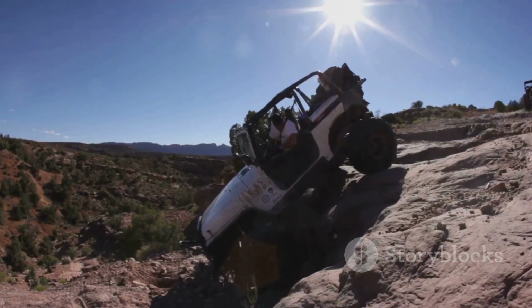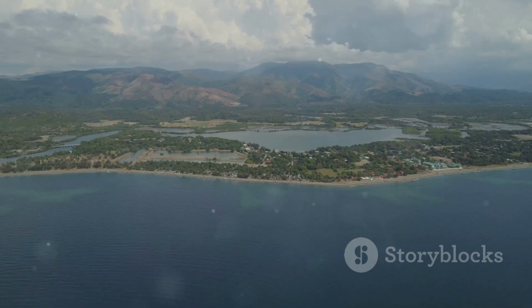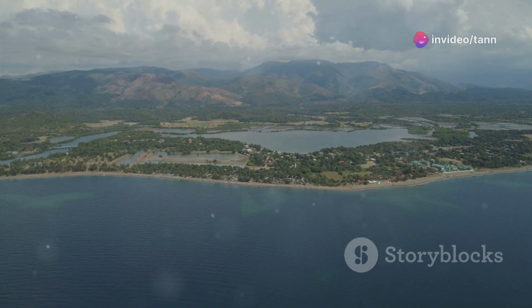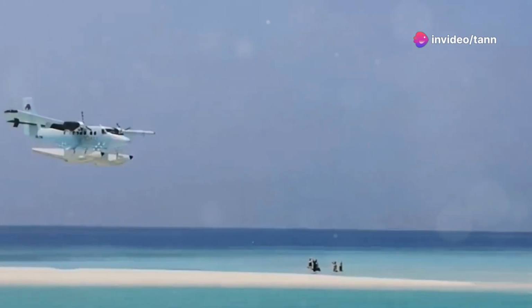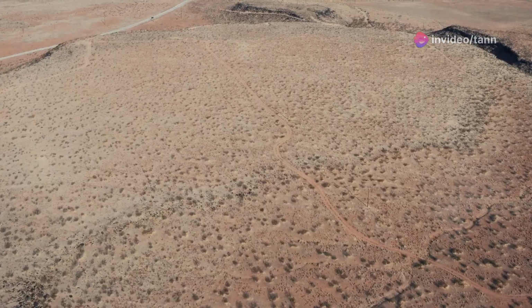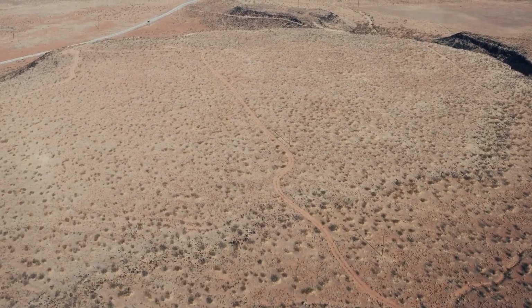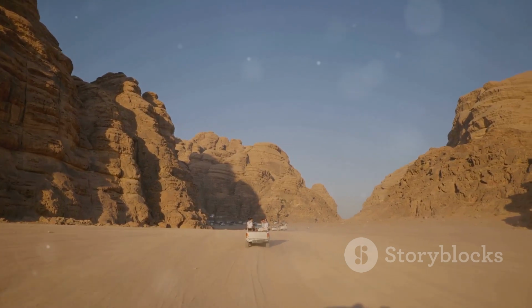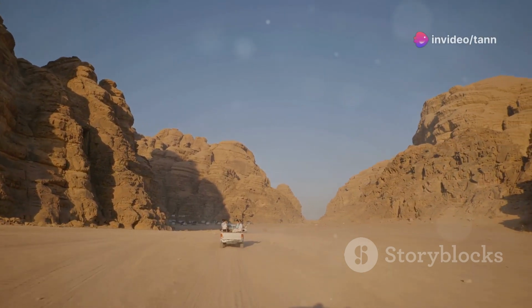Getting to Socotra is an adventure in itself. The island is remote and doesn't see many visitors, keeping it pristine and unspoiled. To get there, you first need to fly to Yemen, then take a small plane to Socotra's tiny airport. Once you land, you're in for a surprise. Socotra doesn't have many roads. Most of the island is wild and untamed, so you'll need a four-wheel drive vehicle and a local guide.